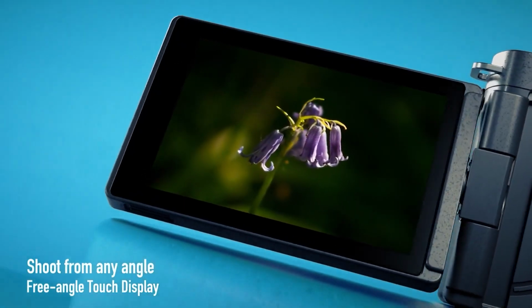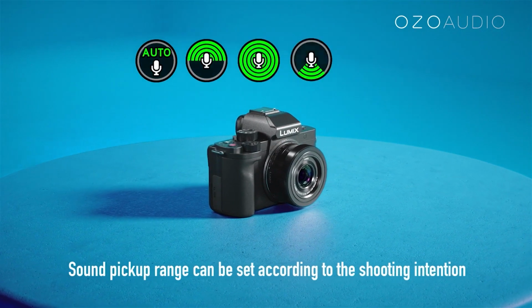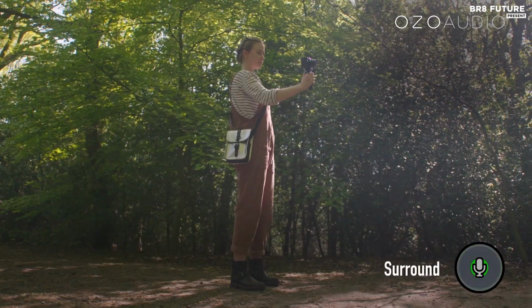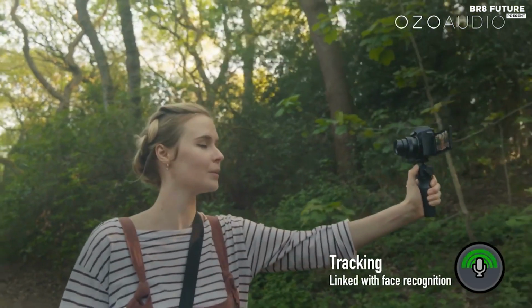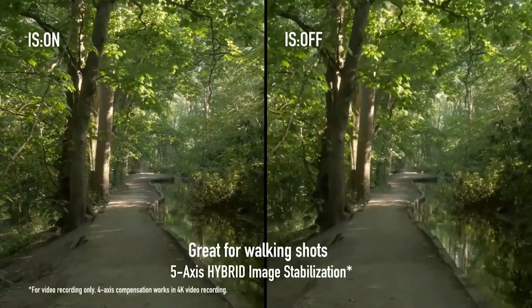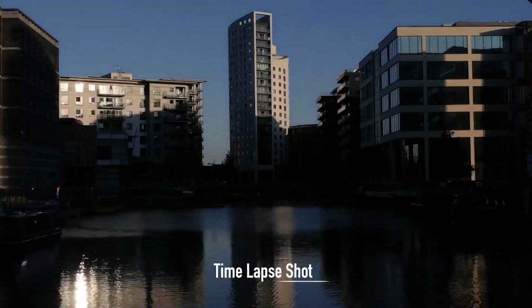With its 3-inch vari-angle screen and 1,840K dots, you can easily adjust the camera to get the perfect shot. It also features an EVF with 3.69 million dots, which is great for shooting in bright sunlight. What's even better is that the Lumix G100 has a maximum continuous shooting speed of 10 FPS and can shoot 4K UHD videos, making it ideal for vloggers and content creators.